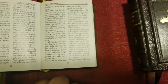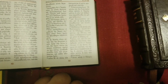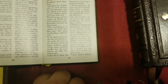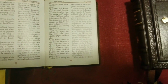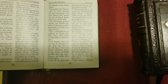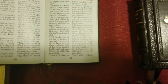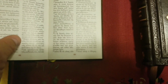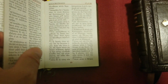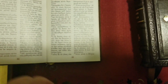And it's very important to have what I believe is the ecclesiastical text. An edition that summarizes what we have always used as a church and standardizes the text. This version, it was edited, I think, 1905, the Antoniadis version.